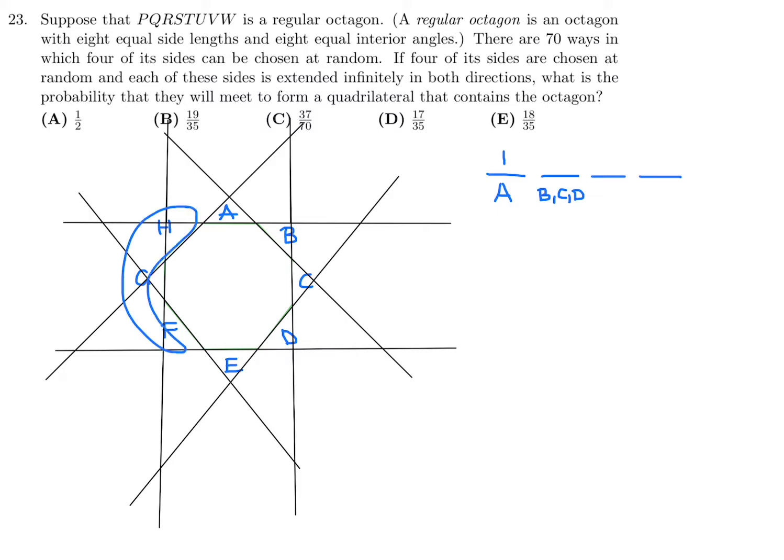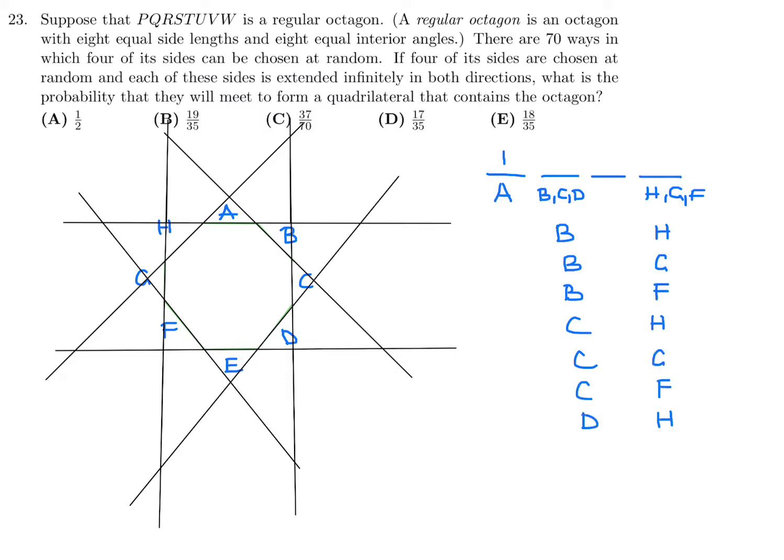What about going in this direction? Well, my only choices are H, G, and F. And now what I have to do is figure out what goes here. So I can make a little table. A is fixed, but these guys have different combinations, right? Either B and H, B and G, B and F, and then C and H, C and G, C and F, D and H, D and G, and D and F. And then what you have to do is figure out what goes in the middle, this guy.